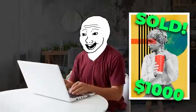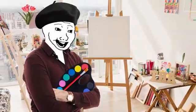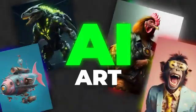Imagine making money with art without actually having to be an artist. Well, introducing the quirky and surprisingly profitable world of AI art. And this is something I have been nerding out over recently.